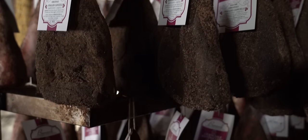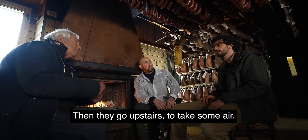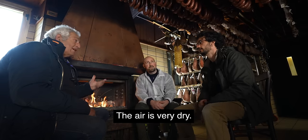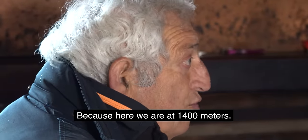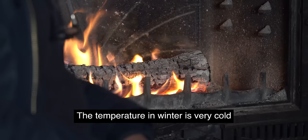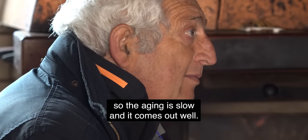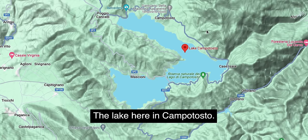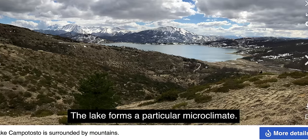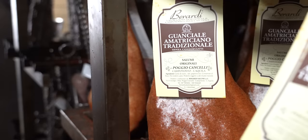So once it is hung, it stays for 2 mesi. 2 mesi qui, al camino. Dopo si portano di sopra all'aria, con le finestre aperte. L'aria è molto secca, perché qui stiamo a 1400 metri. And that's very good for salumi, no? La stagionatura è perfetta. La temperatura in inverno è molto fredda, per cui la stagionatura è lenta e viene bene. Il lago qui di Campodosto forma un microclima particolare, per cui è irripetibile la stagionatura di questo posto.